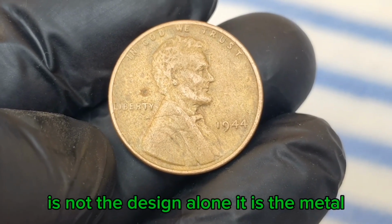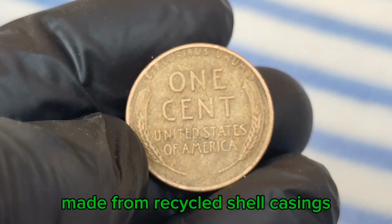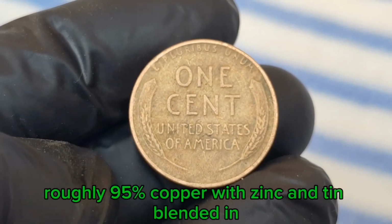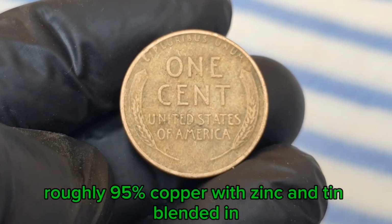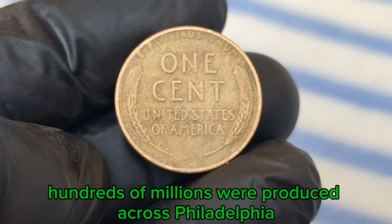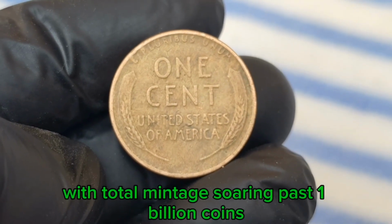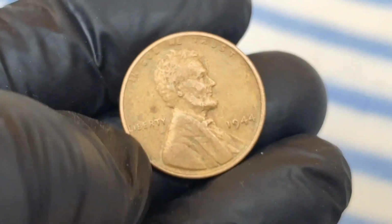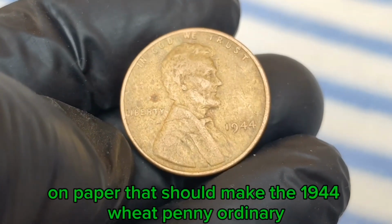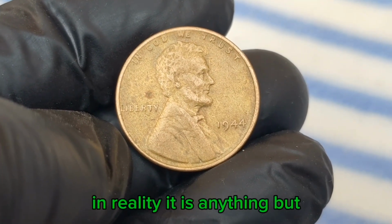It is the metal. Officially, the Mint resumed striking cents in a copper alloy made from recycled shell casings, roughly 95% copper with zinc and tin blended in. Hundreds of millions were produced across Philadelphia, Denver, and San Francisco, with total mintage soaring past 1 billion coins. On paper, that should make the 1944 Wheat Penny ordinary. In reality, it is anything but.